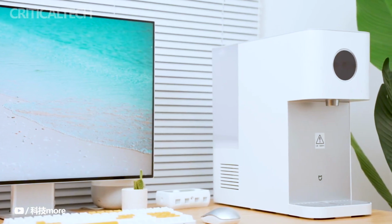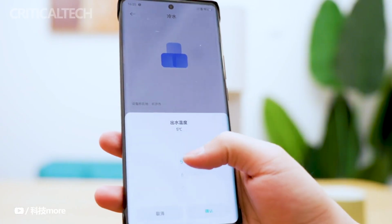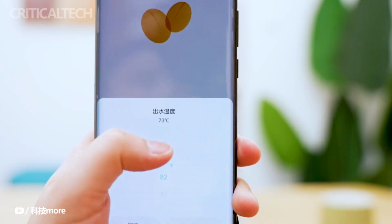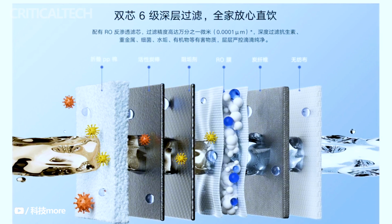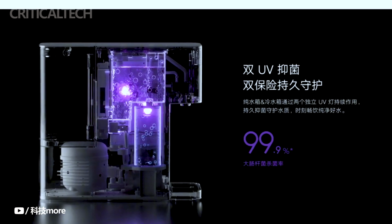The device has a circular OLED display that shows the modes of water purification, as well as the temperature of the water. The refrigerator-like compressor on the Mijia Home desktop water purifier can lower the temperature of the water to as low as 5 degrees centigrade. With a total of 11 different cold water settings available in the automatic cooling mode, you can freely change the water's temperature between 5 and 15 degrees centigrade to suit your preferences.